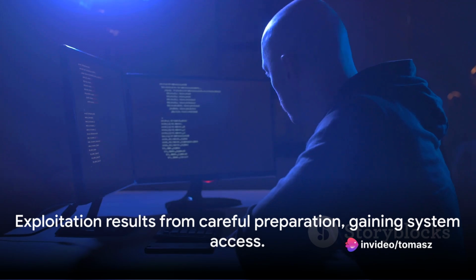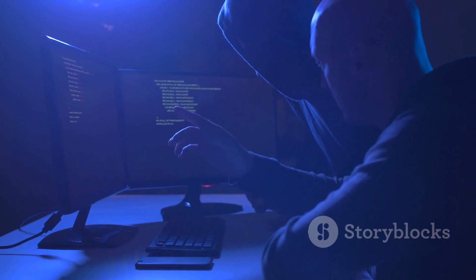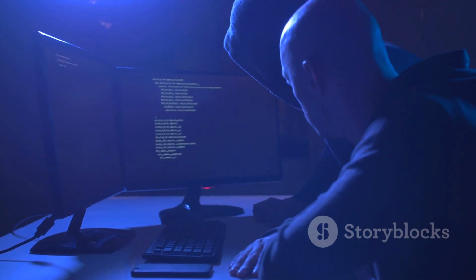Exploitation is where we see the results of our careful preparation as we gain access to the system. And remember, the end goal is to help create a safer, more secure digital world.